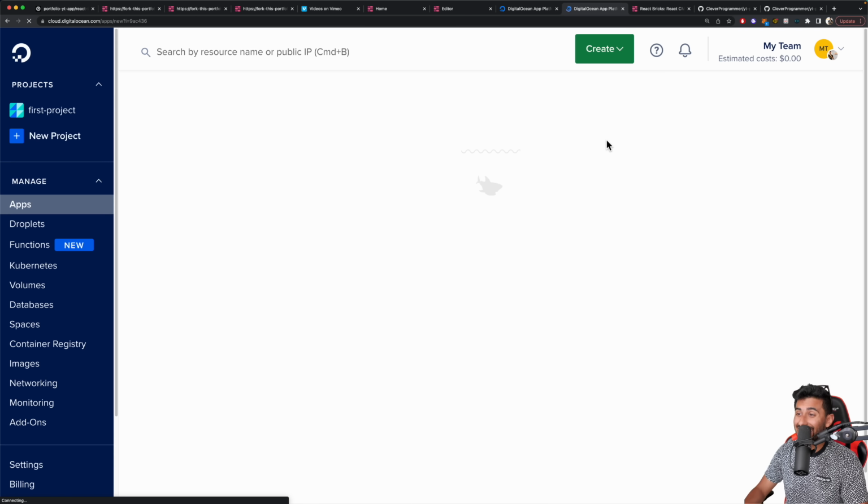Now go ahead and hit next for resources. We're good on resources. For global, we're going to go ahead and hit edit. Okay. And we're just going to add in a couple of API keys here that are going to be helpful. All right, and this is because we need access to certain environment variables that know how to go into your React Bricks and pull out the data.